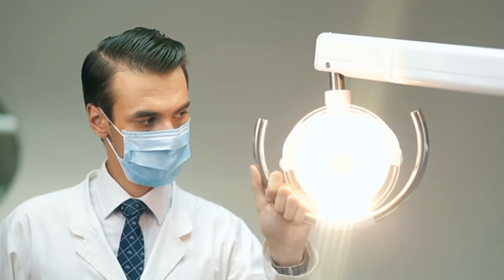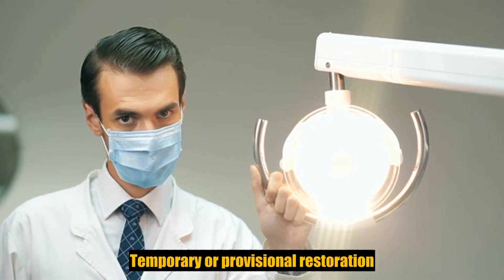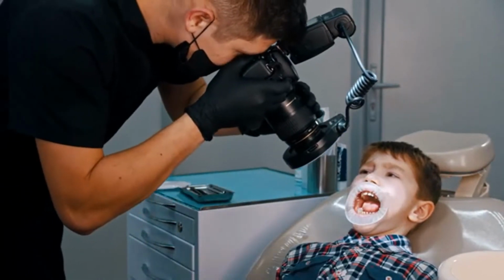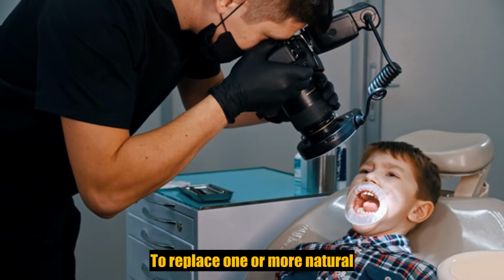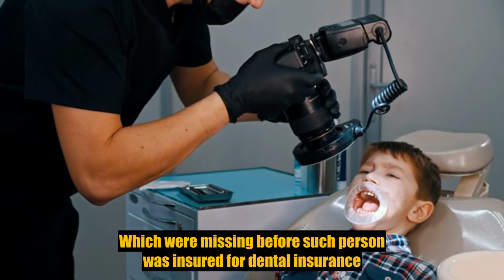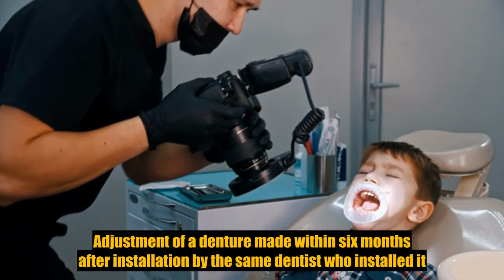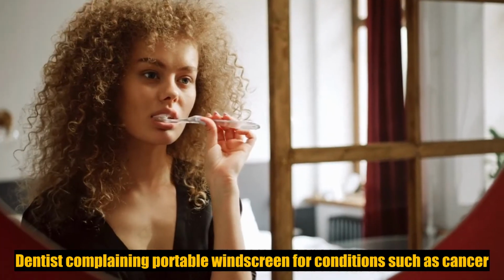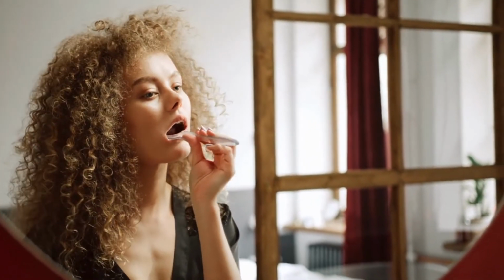Services covered under other coverage provided by the employer. Temporary or provisional restorations, temporary or provisional appliances, prescription drugs, addition of teeth to a partial removable denture to replace one or more natural teeth which were missing before such person was insured for dental insurance, except for missing natural teeth. Adjustment of a denture made within 6 months after installation by the same dentist who installed it. Cancer, diabetes, leukemia, heart disease, and kidney disease.